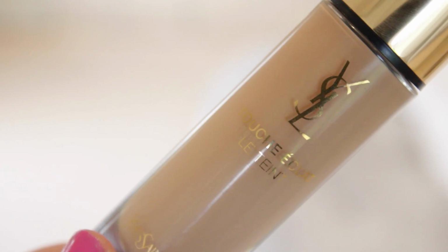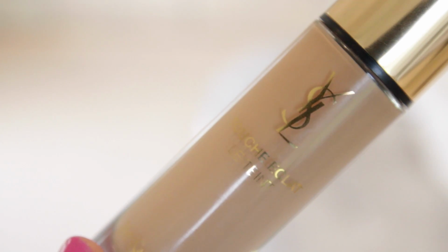Then I've been loving a new foundation. We're always on the lookout, aren't we, for a foundation that is going to give us a flawless complexion, that's quite light, can be sort of natural looking, but it's going to cover the areas we want it to. Yves Saint Laurent, this is their Touche Eclat Le Teint foundation, and it's a new formula which they brought out about a month ago, and I got a sample from Debenhams and got matched. This is BR40 for the spring and summer.